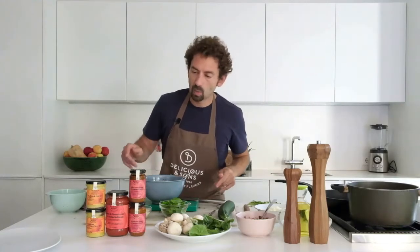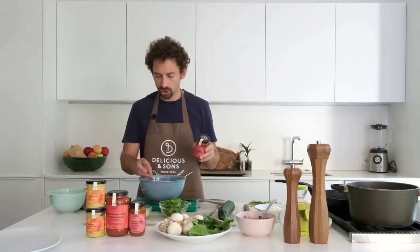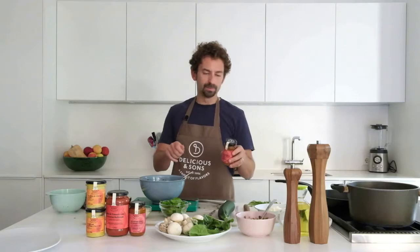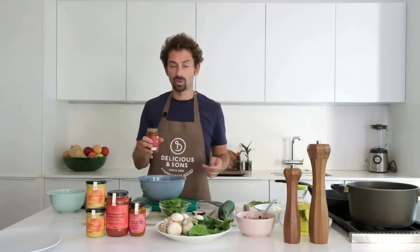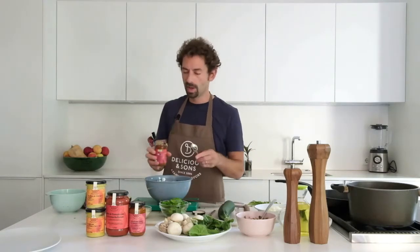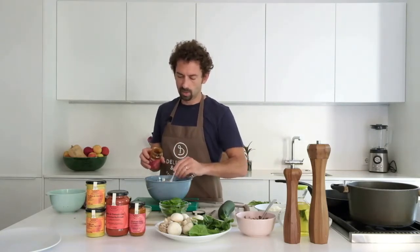Okay, when we have that well mixed, now we're going to add the pesto rosso. Again, this is a sun-dried tomato pesto rosso. It's organic, it's gluten-free, it has no added sugars. It has some pine nuts in here too, additional pine nuts, which we're going to add. We have 2 pestos. This is our sun-dried tomato pesto rosso. We also have a basil pesto, a pesto genovese, which is made with basil and without sun-dried tomatoes. Here we're going to add 2 generous teaspoons into our bowl.